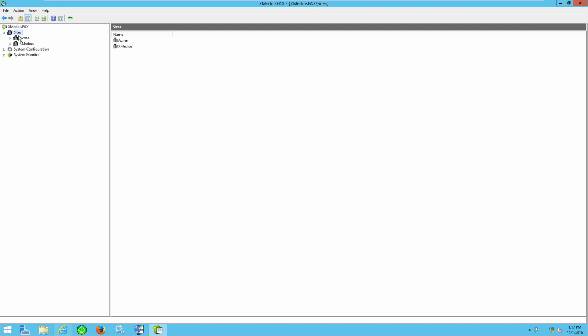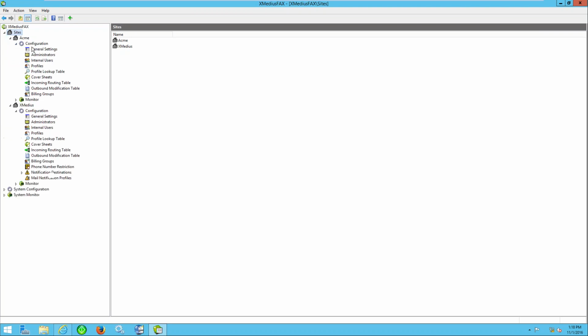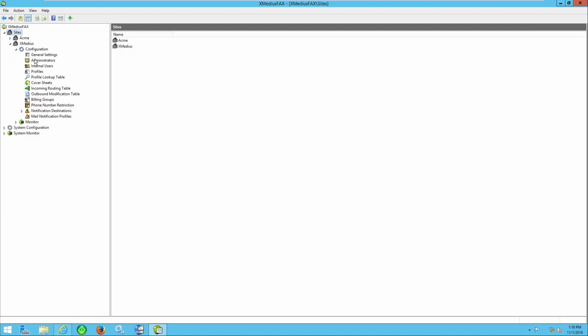Our sites, as Carol mentioned, are what we come to term as groups of users or groups of systems. But a site can also be its own little fax server. So for example, if I have Xmedius here, I have all of my configuration settings, and then I have the Acme company up here. I'm going to have a completely different set of administration and configuration settings. So I can have my own administrators within the system for Xmedius.